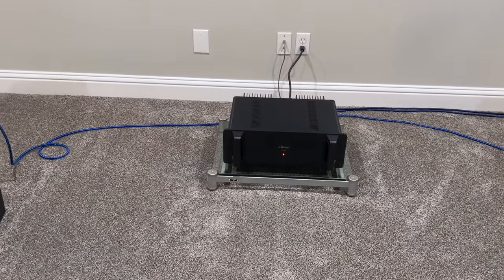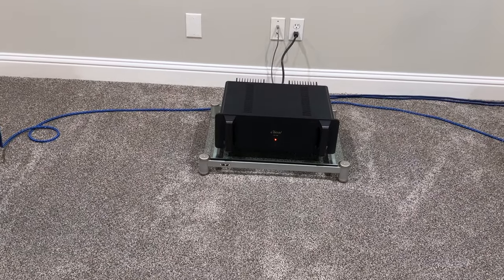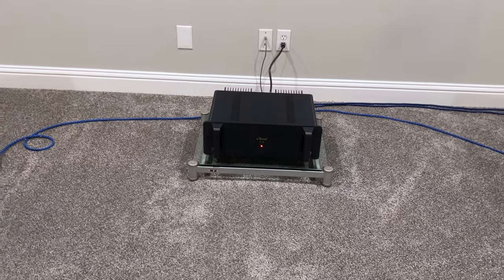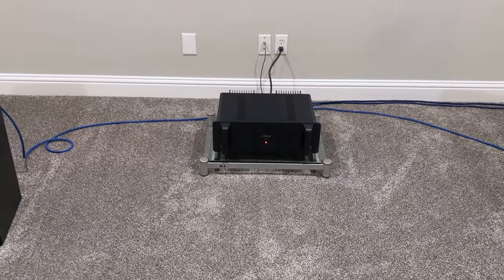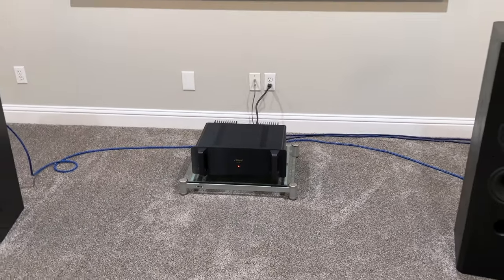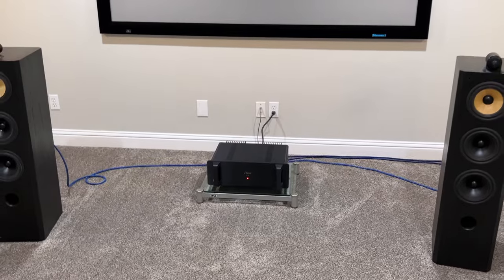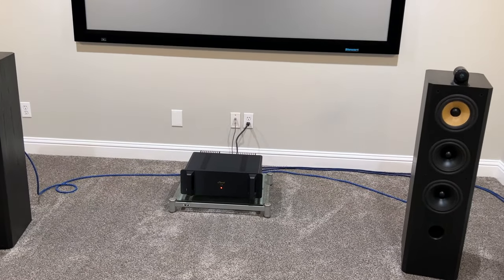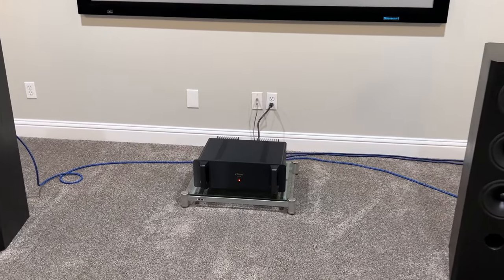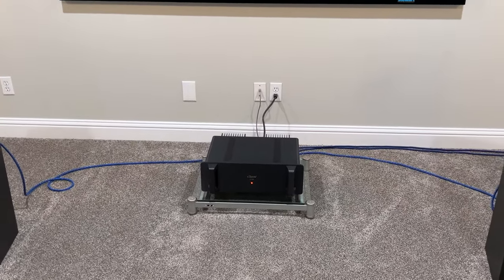And then of course the Classe CA 150 power amplifier provides plenty of power for these speakers. Of course, it's rated at 150 watts, doubles its power as the impedance drops down into 4 ohms. It puts out 300 watts per channel, and I've never ever had a problem with not having enough power to drive these speakers.